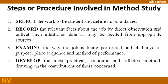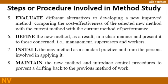So after examining the way of doing the work, we have to develop the most practical and economic way of doing the work, the most effective method of doing the work. So we have to develop a separate way of doing the work, the most practical way, the most economic way. And the next thing, the fifth thing, is evaluate the different alternatives.